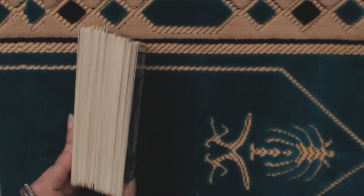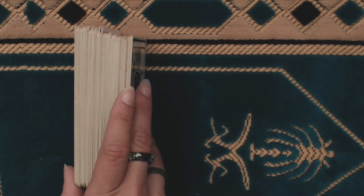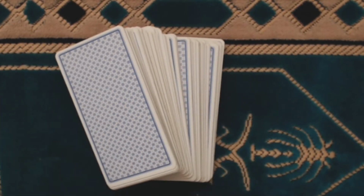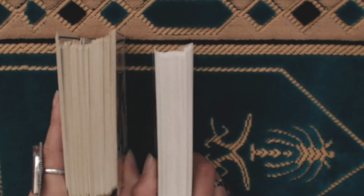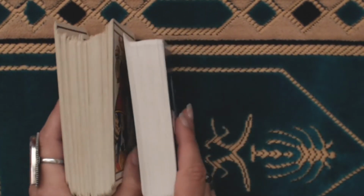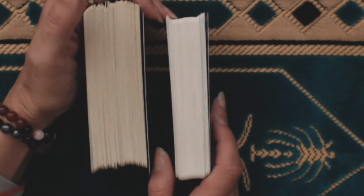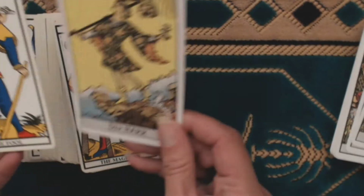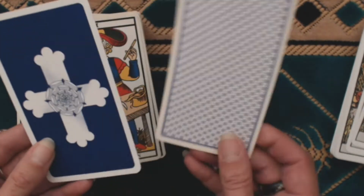Let me see if I have the... Where is my... I know I was prepared. Now I have those piles of decks and nothing I can show you. I'm sorry. I'm so unprepared usually. Here you go. The AGM standard size Rider White, and this is... I'm not sure if you can see. Well, the thickness of it is obvious, and the size is taller but narrower than the Rider White cards.